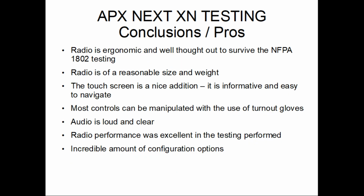Let's talk about the pros of the radio. The radio is ergonomic and well thought out to survive the NFPA 1802 testing while still being of a reasonable size and weight. The touch screen is a nice addition. I didn't think I would like a touchscreen in a radio, but now that I've played around with this one here, I actually find it to be very nice. It's much easier to navigate, and it's extremely informative.